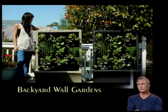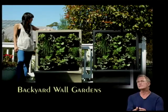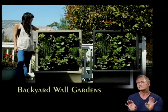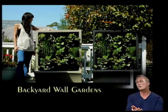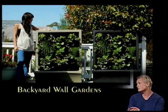And then we tried to make this product more available to homeowners. So this is a wall garden, and it just hangs on a wall. It holds 8 gallons of water, and you can have a garden anywhere. Yeah. And it uses very little water, and we call it hydrocentric. So you're more focused on shepherding your water resources than anything.